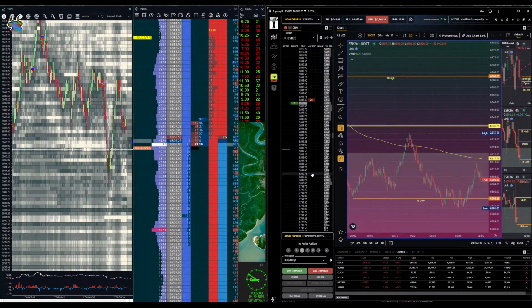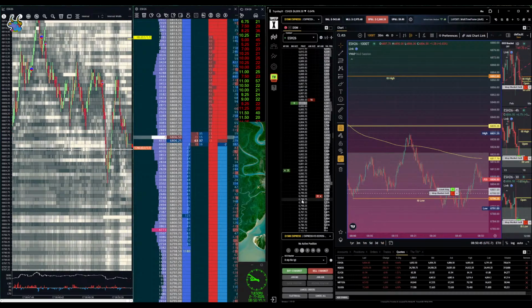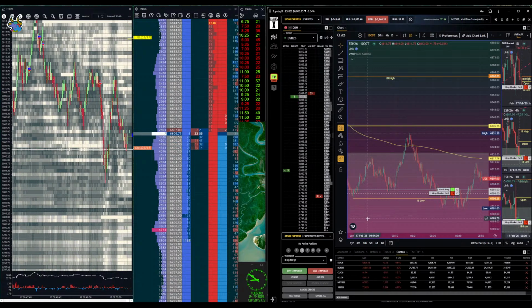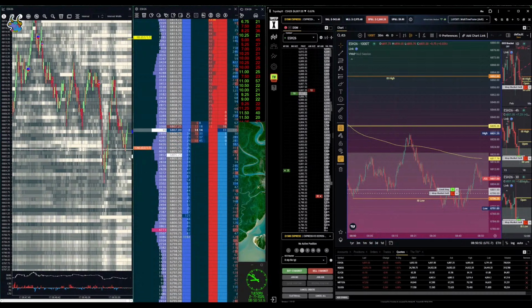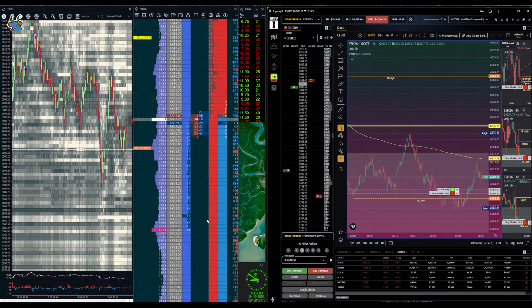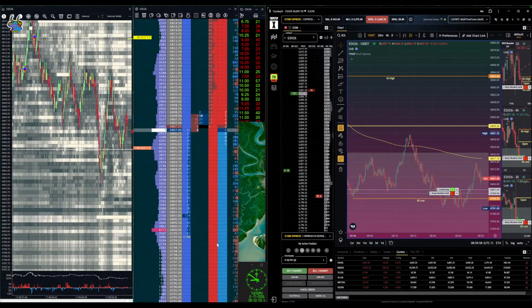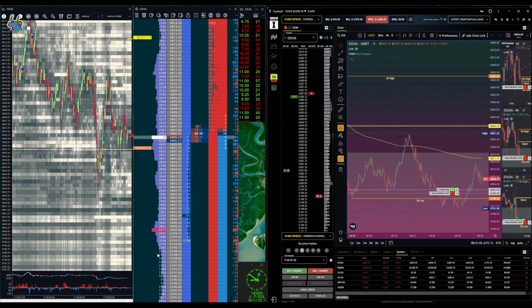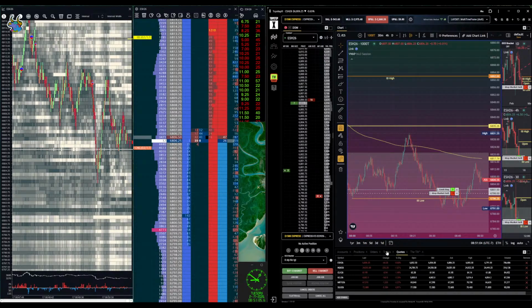As far as levels are concerned, 67.96 is the weekly kickoff low, and 67.96 is the initial balance low. Session low so far is 67.91 in the S&Ps, and we do have a potential for a failed downside auction. As long as we hold above that initial balance low, maybe we should be looking for longs. That is if we hold it.